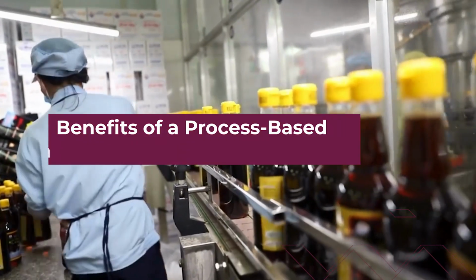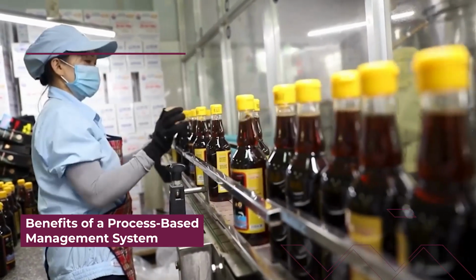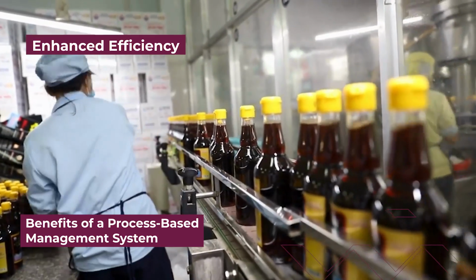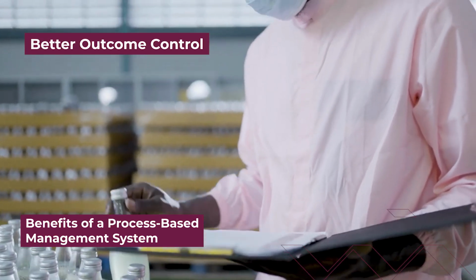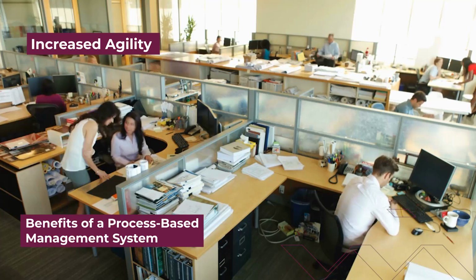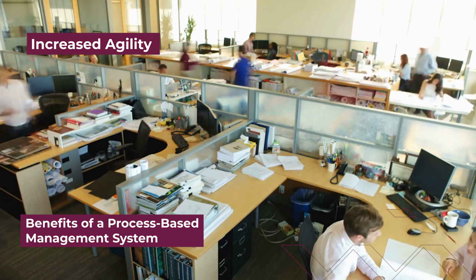Embracing a process-based management system brings a multitude of benefits to your organization. First, through enhanced efficiency. By optimizing processes, you reduce waste and make better use of resources. Also, through better outcome control. A standardized process leads to consistent and predictable results. You'd also see increased agility. This is because an adaptable structure allows for quick modifications without overhauling the entire system.